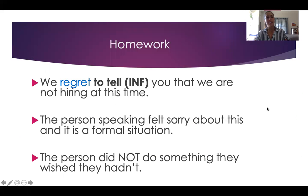Our first sentence is, "We regret to tell you that we are not hiring at this time." We are using the infinitive because the person speaking felt sorry about this, and it is a formal situation because of the hiring. We know that we speak in formal language when we are trying to get a job. The person did not do something that they wish they hadn't. That's why we are not using the gerund.